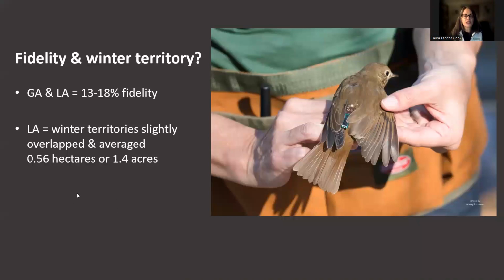So for this winter, again, we're really trying to look at the fidelity question. We don't know yet, but for their winter territory, one of the things we started to see from the previous year was that we were finding them in really consistent areas. From the literature, there were some studies done in Georgia and Louisiana that said, yeah, there is fidelity. So I'm not sure why we're not seeing fidelity, but they had about 13 to 18% of their birds returning. So that's something we need to figure out, why we don't have that.